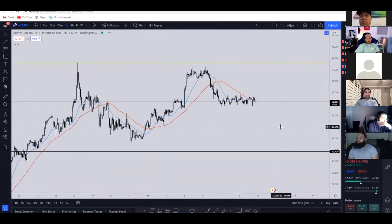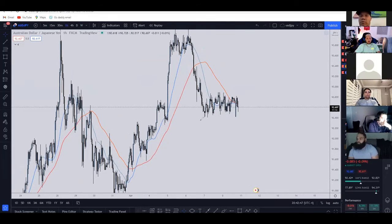But in terms of an intraday position, you have two options. You have a range here. You're going to wait for the break of the highs, retest, look to buy, wait for the break of the lows, retest, look to sell.